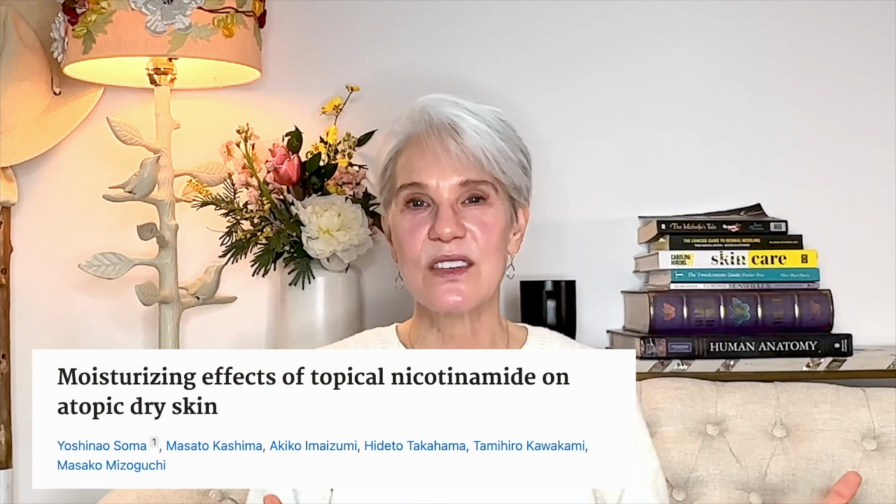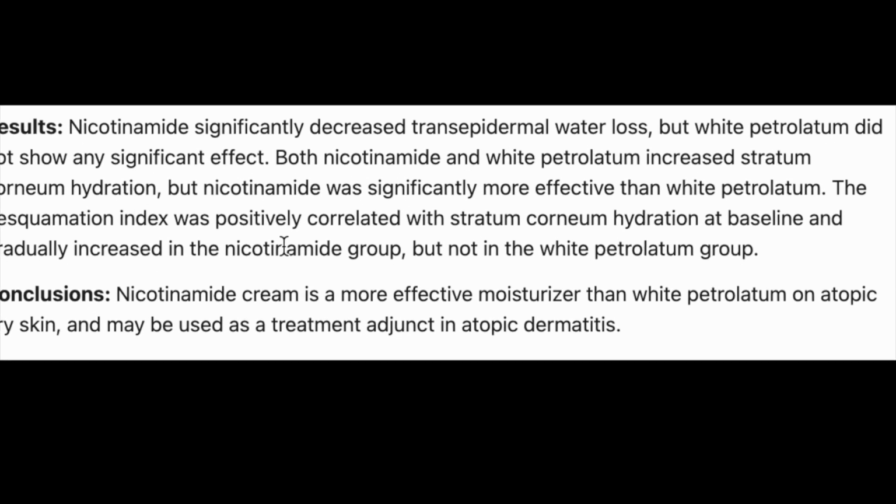Interestingly, there's a new article that's out. Actually, it's not a new article, it's 2005, but it is new to me, showing that niacinamide, which is great for skin barrier repair, did a lot better job at preventing transepidermal water loss than just petrolatum alone. So I'll link that article down below for you if you want to go check that out. But it's really a multi-pronged approach when it comes to maintaining your skin integrity.